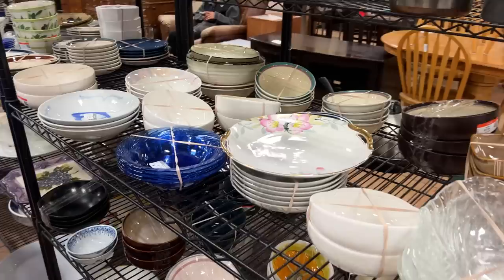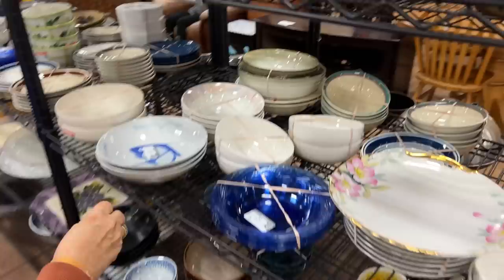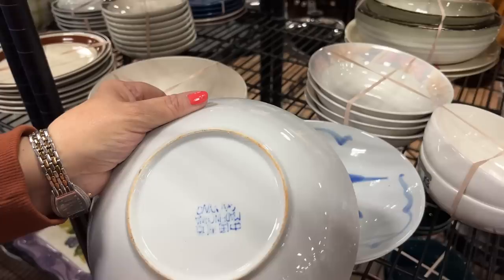That's a pretty little painted dish. Lovely flowers. Who makes that? It's Noritake. Nice weight, nice quality. I'm just not picking up any dishes right now. I'm looking, moving down. That's a nice fish dish. I like that design. Who makes you? Let's see. You're made in China. I don't think that's something I want right now.